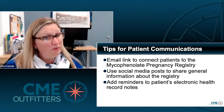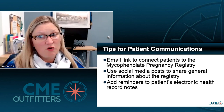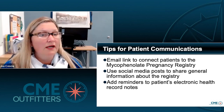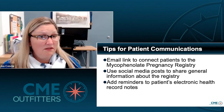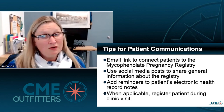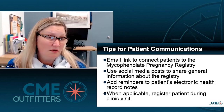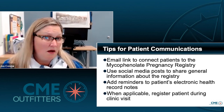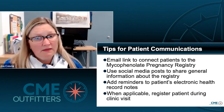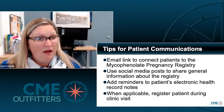If a reminder can be put in their Epic note about, hey, they might have had this exposure, let's send them the information for the pregnancy registry, and let's follow up with them at their next visit to make sure that they registered. Or if you have a computer in the room, you could ask them to register right while you're there with them, and then do your piece of enrolling the patient as well, right at the same time. And then, if you have that time, you can get it all done at once and then just do the follow-up as it goes.